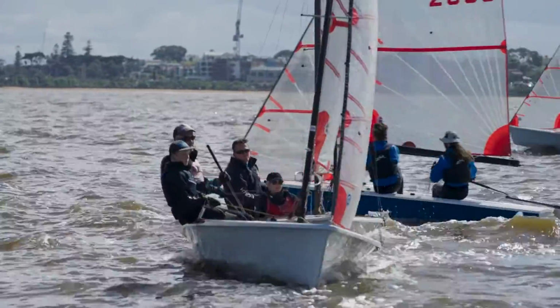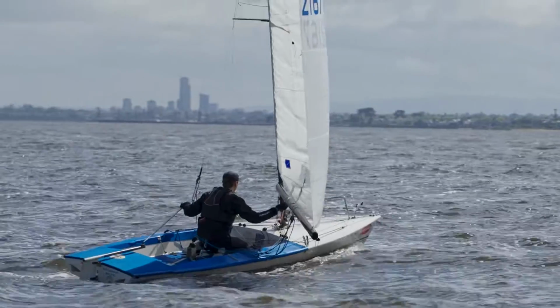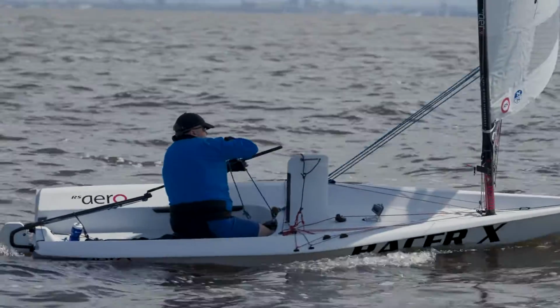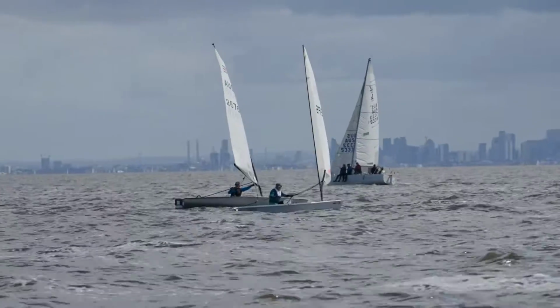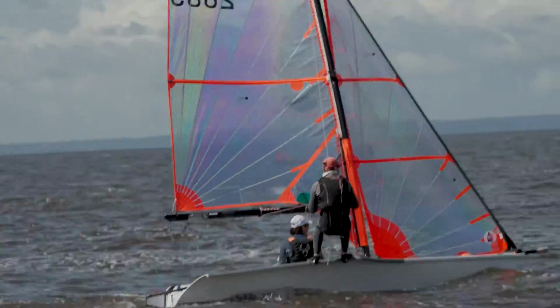We will absolutely be training all the way to the worlds. I'll sail with my son, Liam, and we'll be really fired up for that one. Nothing better, just looking forward to it, looking forward to the competition and the challenge, just how well can we do, how far can we come in terms of our ability.